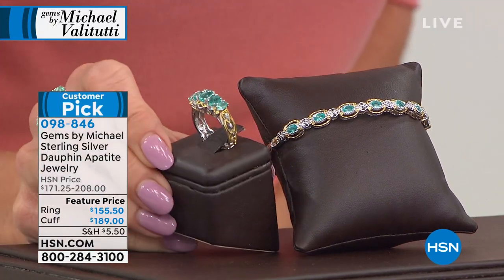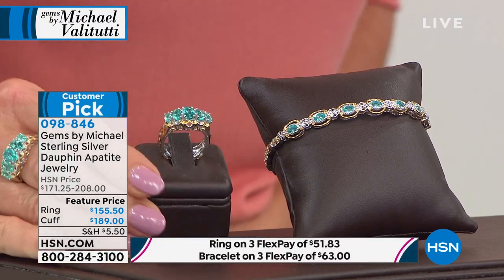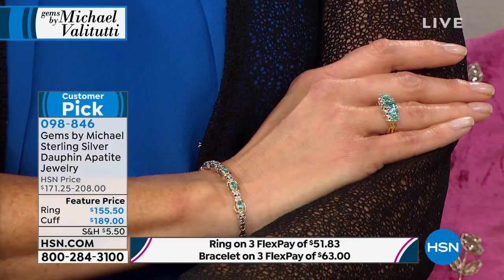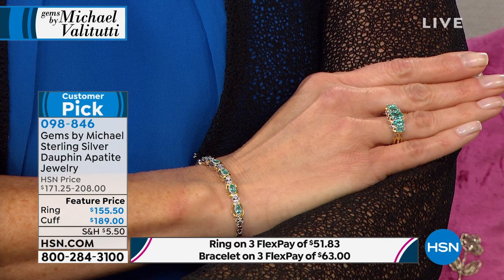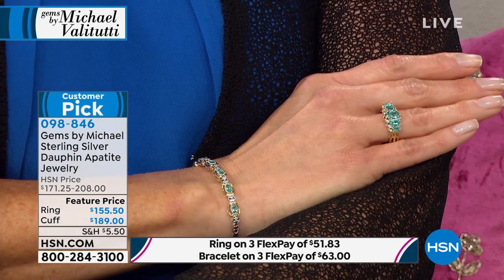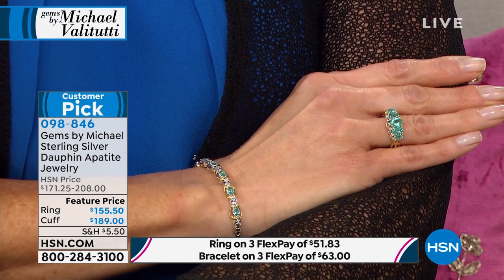I believe size is 5 through size 11 still available in the ring. Fully beautiful cuff bracelet. That's available. I can't believe that's $189. We also have the matching ring that is featured price at $155.50. And there's a lot of carat weight in these pieces, Michael. Oh, yes, there are. There's 2 carat 22 in the Dauphine apatite in the ring. It's a fantastic piece. In the flex bangle, you have almost 2 carat 98.